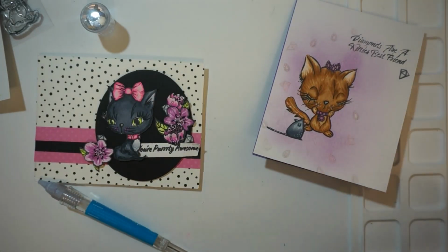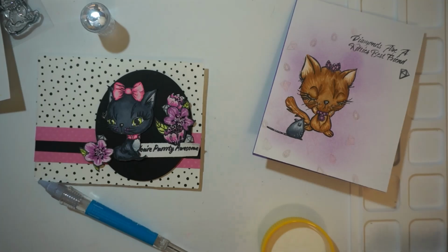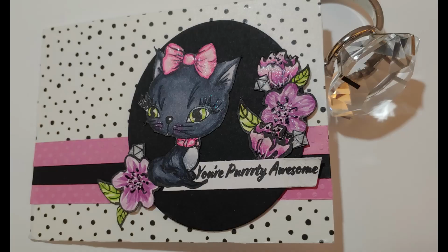So I hope you enjoyed my cards. I had a lot of fun using that stamp set and making it. I loved how they came out, and you can see right there my little one's hands on there. So these are the final cards.